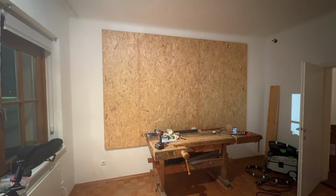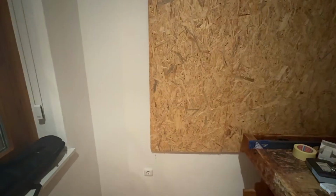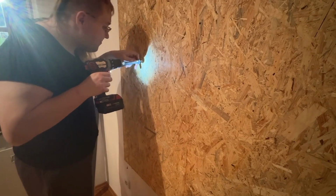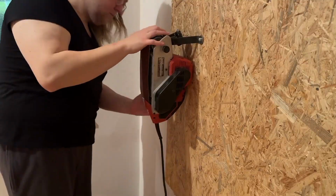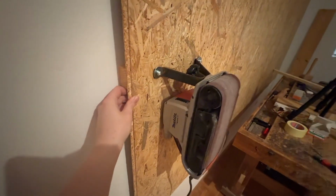Not OSHA approved. Extremely nice. Next step's gonna be putting some tools on there. Make some holders for chisels and stuff. Maybe mount like a little belt sander there on the wall. Definitely want to make it less wobbly.